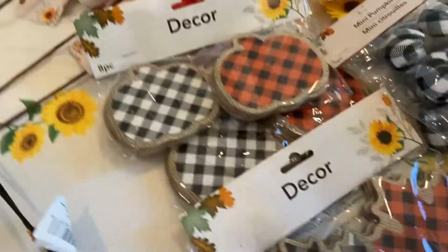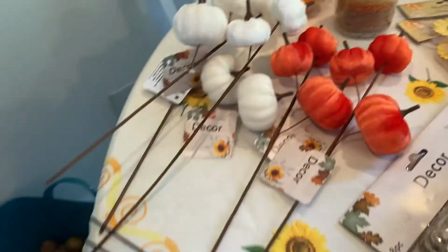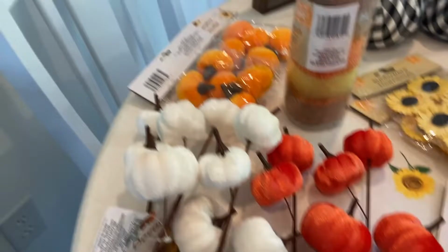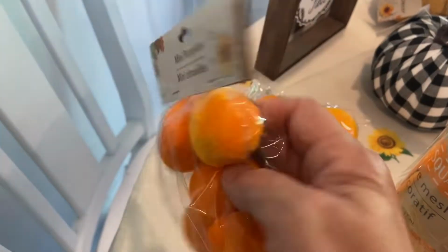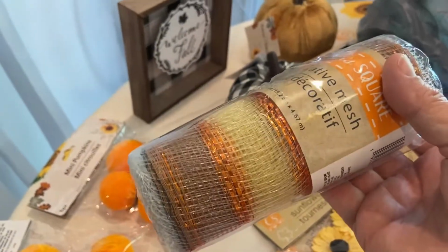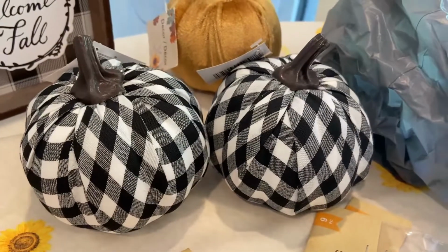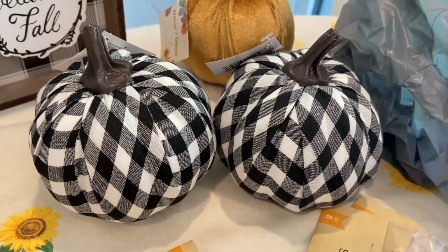And the leaves in the buffalo check. I got some picks. I found some white ones and some orange ones and some little mini orange pumpkins made out of cloth. And I've got some decorative mesh. I think I need to buy one more because I don't think I have enough. And I got the buffalo check pumpkins. I like the orange ones also, but I didn't get any of those.